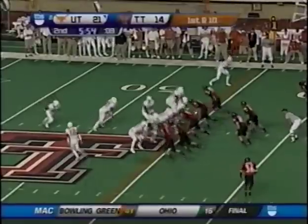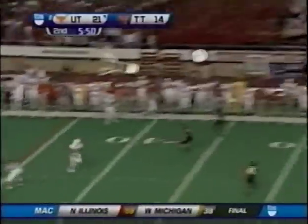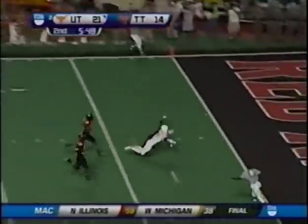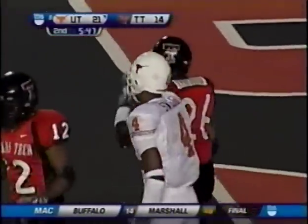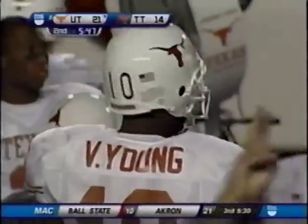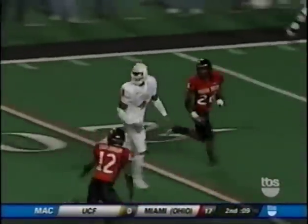Let's see if Texas just continues that run game. Nope, Vince Young's going to put it up. Looking deep over the middle, has a man, incomplete. No penalty flag intended for Limas Sweed. Threw it into double coverage. Yep. That was probably the first, I hesitate to say bad pass that Vince Young's thrown tonight.